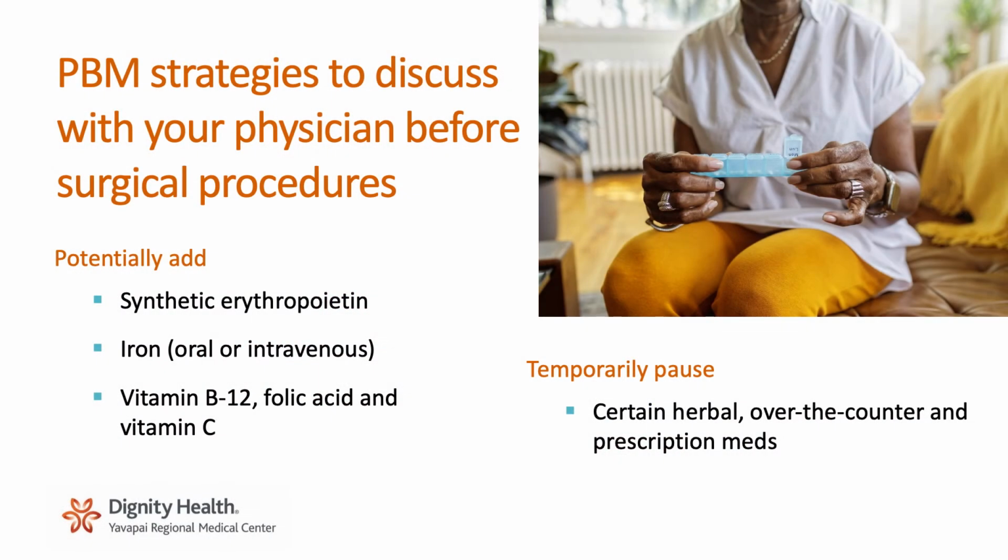Now, some strategies that we've listed here that would be important to discuss with your physician prior to surgical procedures could include some dietary and supplement adjustments. There might be treatments prescribed as a result of that blood work, such as taking iron, erythropoietin, vitamin B12, C, folic acid, to boost red cell production if that's found to be necessary.